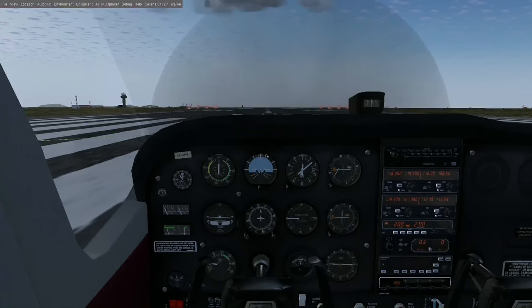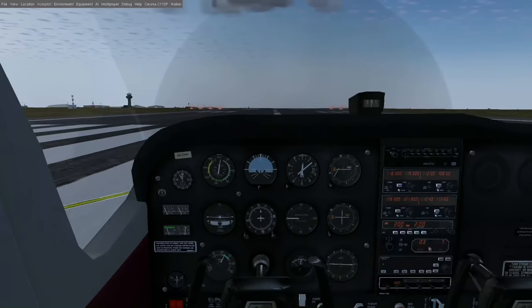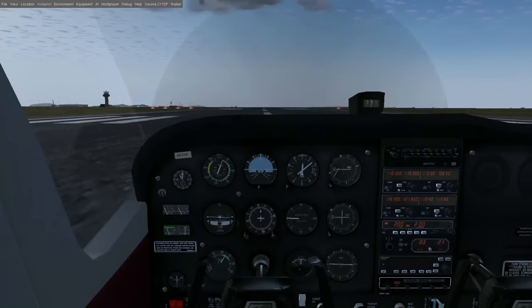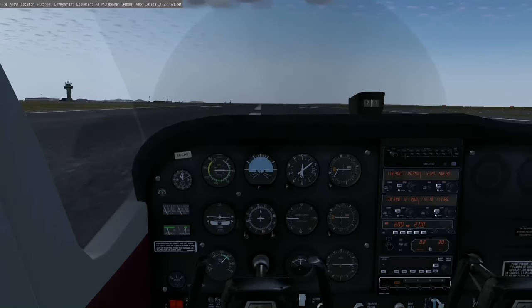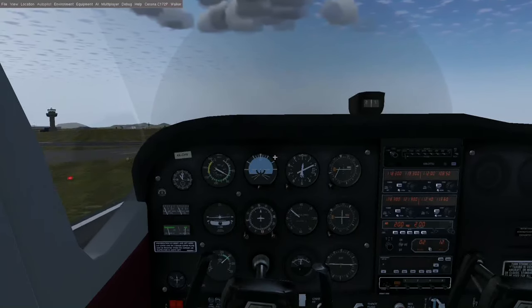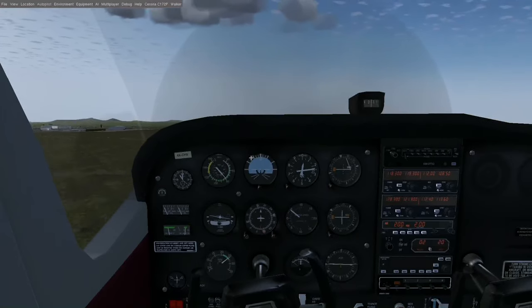Now we know the basic controls, so let's take this plane flying. Set the mouse mode to flight controls, release the parking brake, and press Page Up to increase the throttle. The plane has a tendency to move left, so use the right rudder using the Enter key to counteract. At the speed of about 60 knots, gently pull the cursor down to take off. Congratulations, you're flying! From here on, the sky is the limit. Have fun!